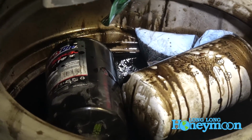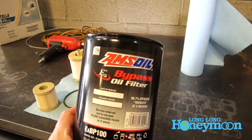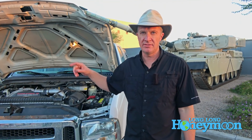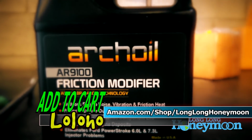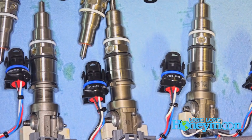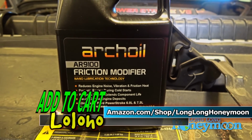We have a primary oil filter that resides on the driver's side of the truck behind the fender, and we have a bypass oil filtration system that rides on the passenger side of the truck inside the front fender. I do still run Arch Oil additive, the AR9100 in Seymour, because I think it's good for the injectors. Really helped with our stiction issues back when we were having those issues. But you'll recall we got brand new injectors in this truck and they have worked flawlessly, and I'd like to keep them that way. So we try and keep our oil clean through filtration, and we try to keep that Arch Oil in the oil to help with any kind of potential stiction problems.